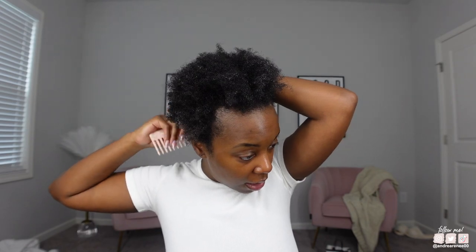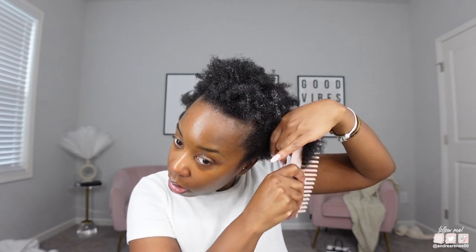But since then, I have trimmed my hair twice. And I trimmed it really good the first time because I got braids. And that time, for some reason, those braids really broke my hair out. And I just had to, you know, just cut my hair. So now I feel like it's getting back to where it was. Like, it feels thick. It feels healthy.